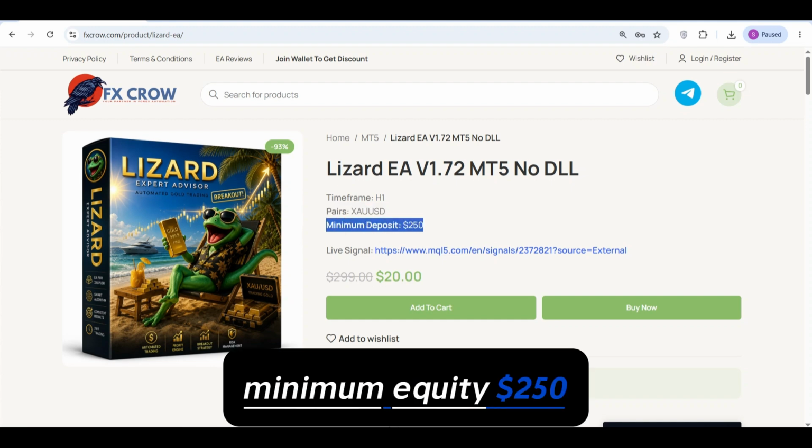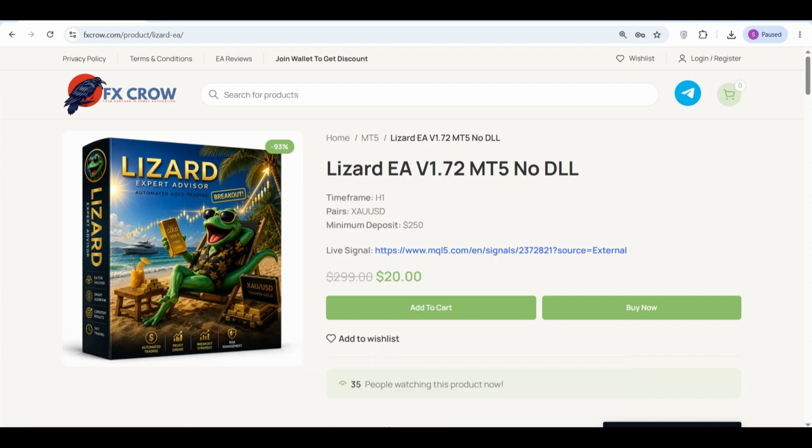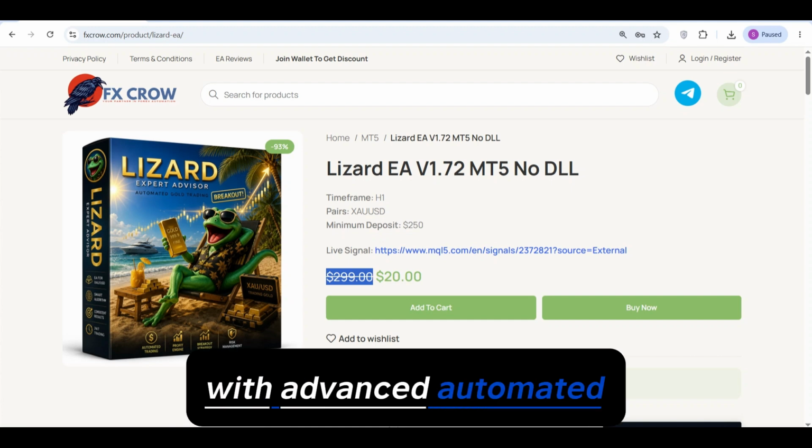Minimum equity, $250 recommended for optimal stability. Market price, $299 with advanced automated features.